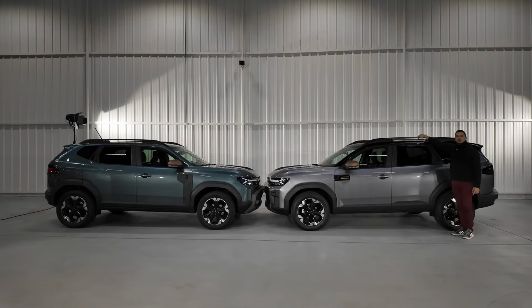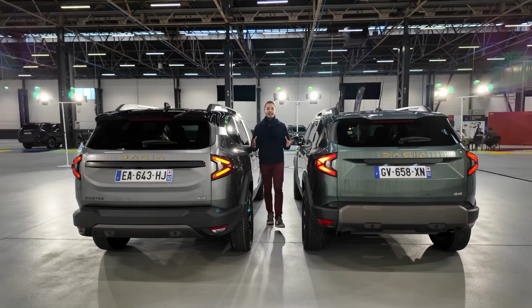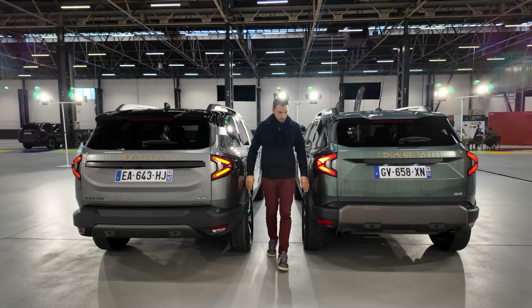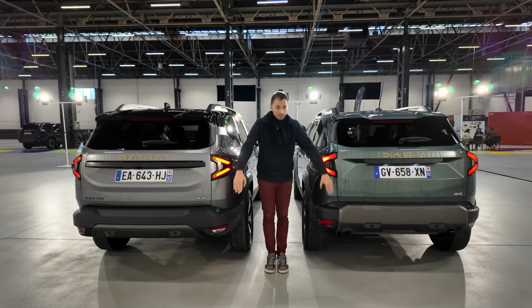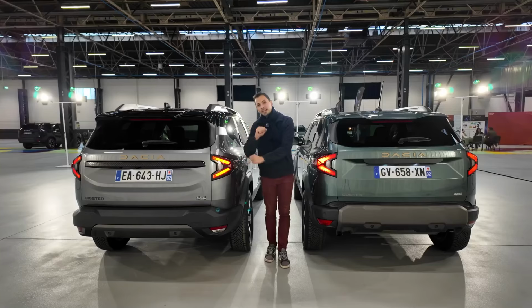Do you know me? Last time I climbed on the roof in a rack on the Duster when it was presented here, that was cool. At the rear, we can already see that it is longer on this side, protruding more than at the front. What will be the other differences? They are perfectly aligned, so that should mean more space in this trunk.